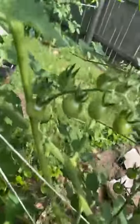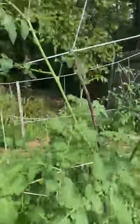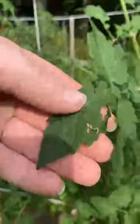These are Everglades cherry tomatoes. I bought them off of a YouTuber's Etsy site. His daughter had them on there, and so I'm super excited to try these Everglades tomatoes. Hey, look at that bug. Oh, it flew away. Okay.